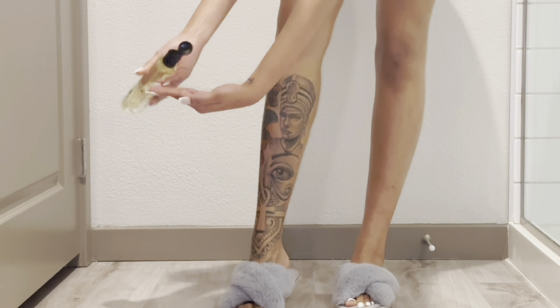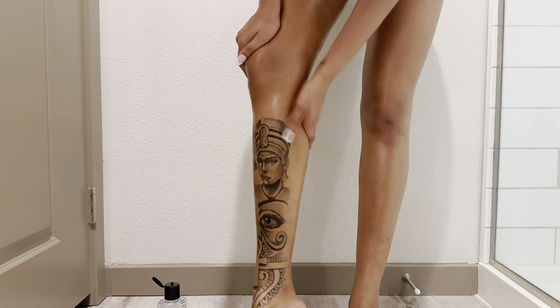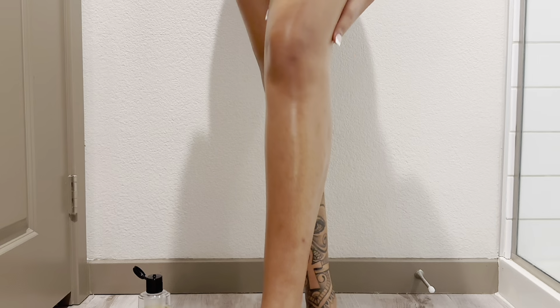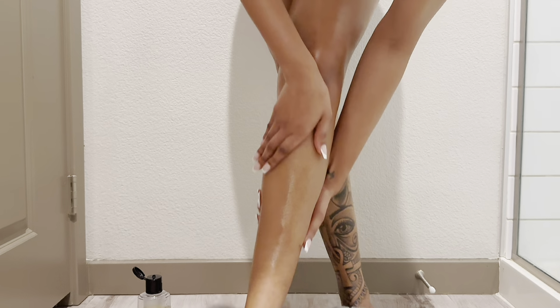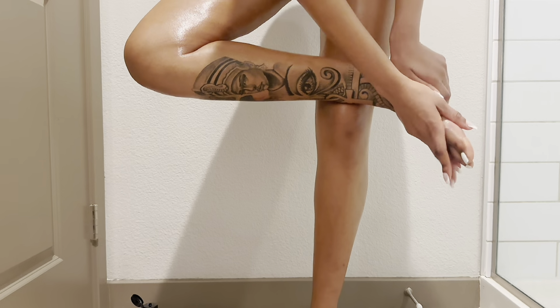A lot of people ask, how do I get clear underarms? I personally don't think my underarms are as clear as they can be, but I will say I do believe exfoliating and shaving on a consistent basis helps my underarms not be as dark as they used to be. So maybe if you don't exfoliate, try implementing exfoliating into your daily or weekly routine and see how that works for you.